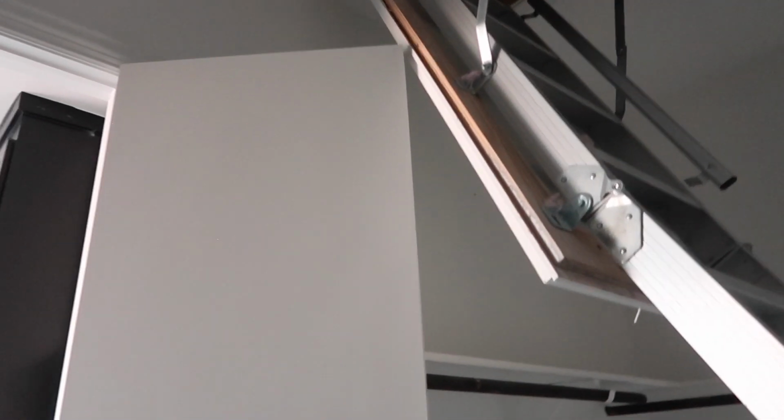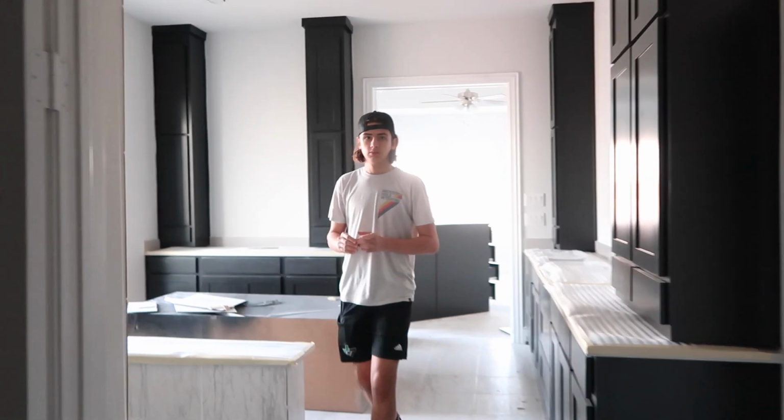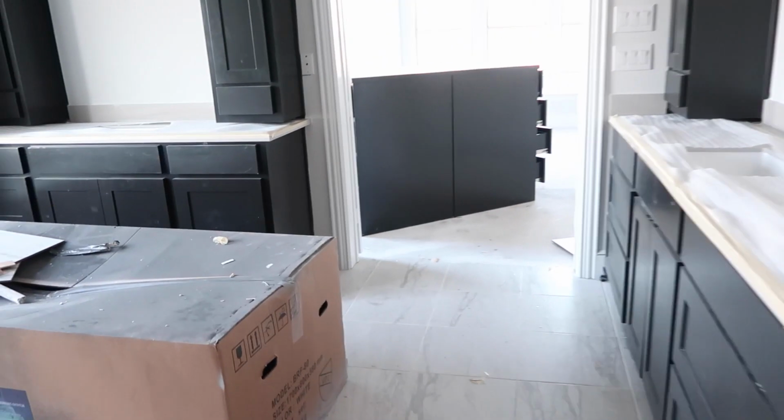It looks like they trenched out for the electrical, but this will obviously go up, and we're gonna have to have them cut this back so this door will lay flat, so that we can get the island in here and have a walkway. Plus I don't like that it doesn't go flat. It bugs me. So yeah, lots of stuff still to do.